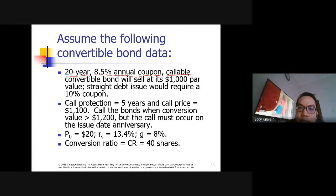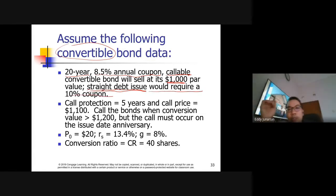So we follow the story here. The bond will sell at 1,000. The face value is 1,000. And here's the information again. The straight debt issue, the pure bond issue without this convertibility facility, would require a 10% coupon. So I think we are using a comparable here. We look at somewhere else. If there's another company that has issued a series of bonds that has similar characteristics to our bond, that other company's bond is having a yield to maturity of 10%.